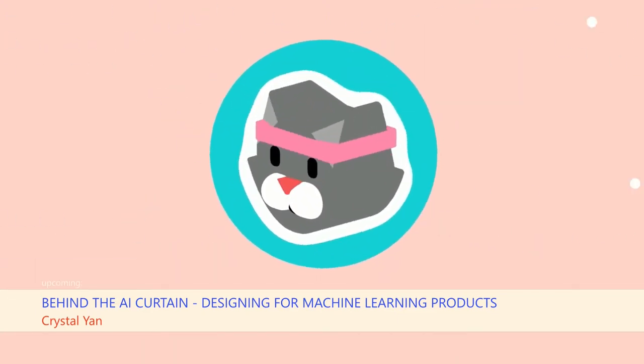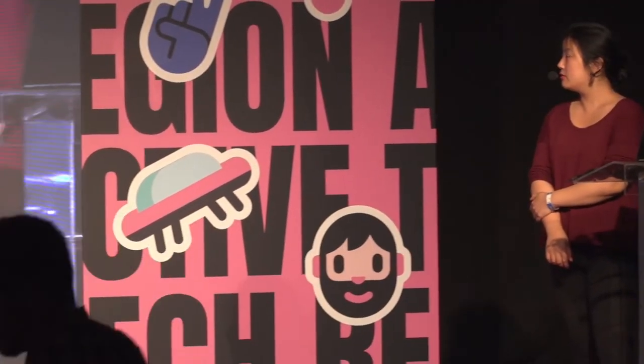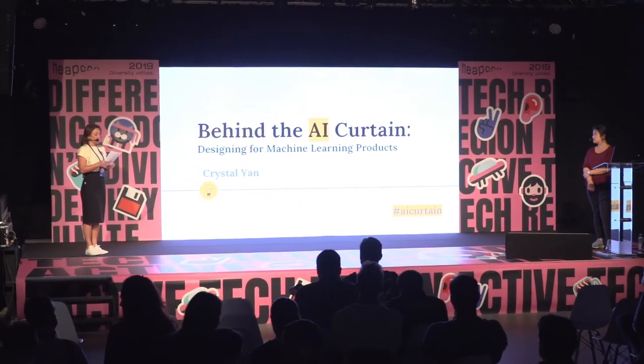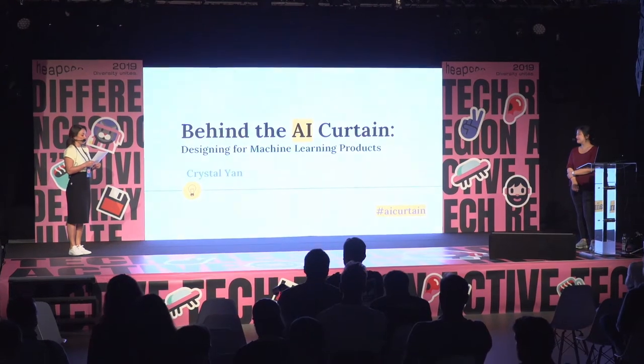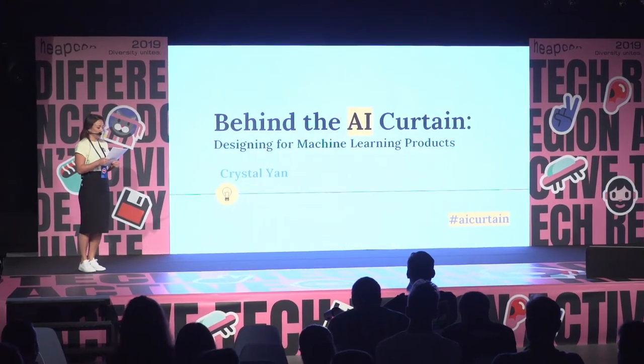The next talk unites two different fields in the product making process with a single goal in mind, the users. Our next presenter will share with us the key principles behind successful collaboration between design and data science teams.